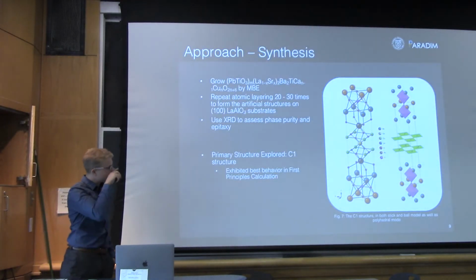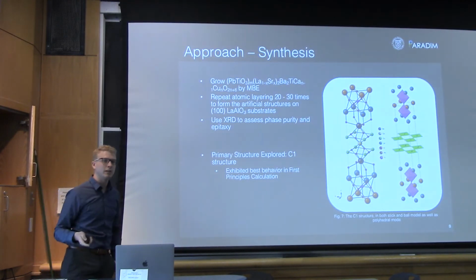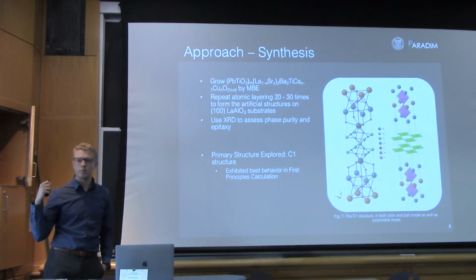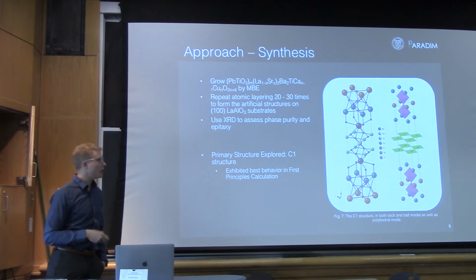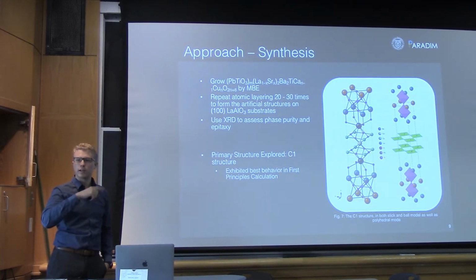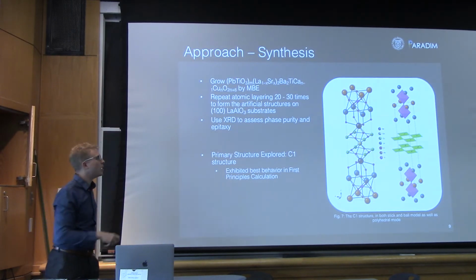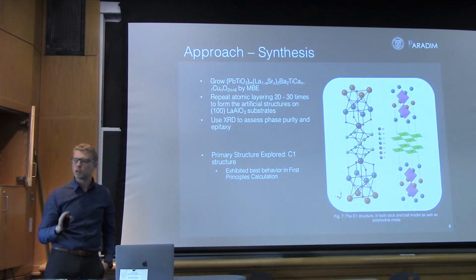So once these calculations were done, the next thing was, could you actually make these structures? This was done by Carolina Adamo out of Stanford University. She grew the structures in the molecular beam epitaxy room over in Duffield. And basically what was done was we repeated the structure of atomic layering 20 to 30 times. So you can imagine the unit cell, just stack it 20 to 30 times on a 100 lanthanum aluminate substrate. And that creates a film about 5 to 10 nanometers thick.